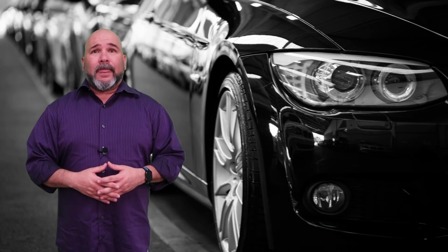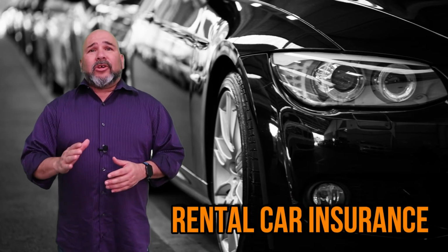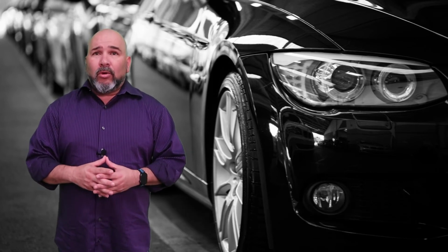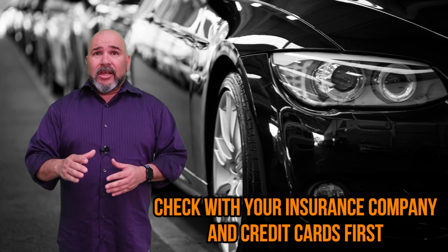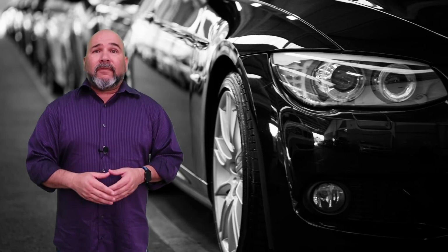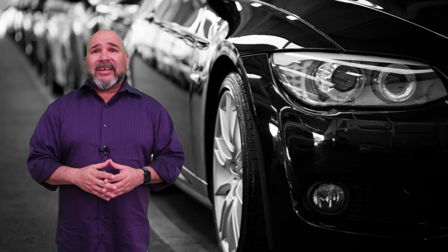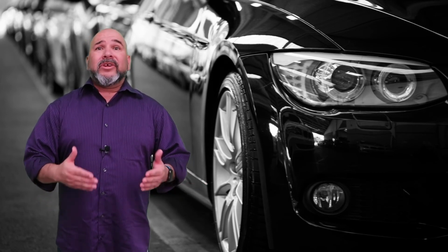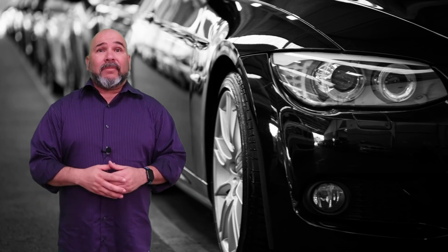Make sure to allow for some additional time when picking up and dropping the car off, as this can take some time. You may also be pressured into getting the rental car insurance policy through the dealer. Try checking with your own insurance company and credit cards first to see if you already have coverage for a rental vehicle. Most automotive policies cover rental cars, and many credit cards provide secondary coverage for rental cars if you use the card to pay for the rental. Doing this extra step can save you a lot of money.